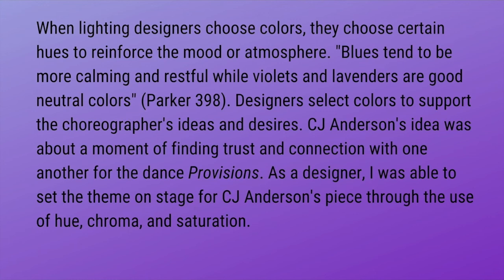C.J. Anderson's idea was about a moment of finding trust and connection with one another for the dance provisions. As a designer, I was able to set the theme on stage for C.J. Anderson's piece through the use of hue, chroma, and saturation.